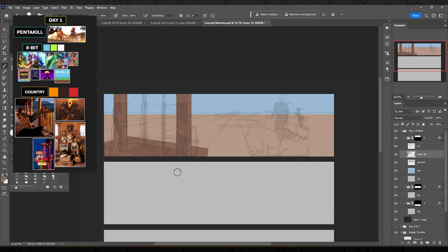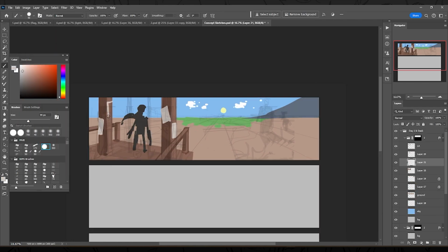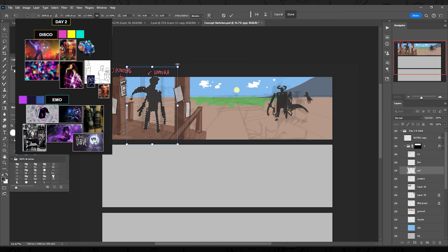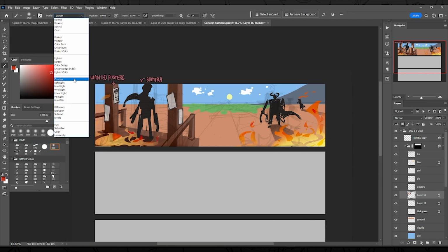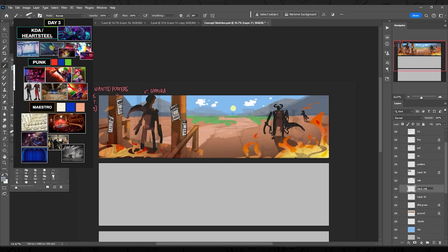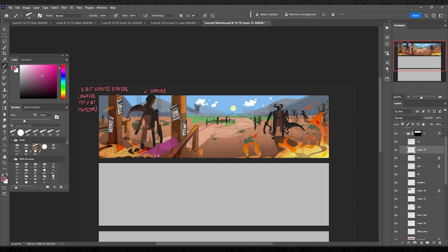And day one was country, 8-bit, arcade, and Pentakill, which is one of their musical groups, if you didn't already know that. Day two was disco, emo, True Damage, and True Damage is the same thing as Pentakill, one of their unique groups. And then day three was maestro, punk, hardstyle, and KDA. And hardstyle, KDA, same thing, one of their sets of unique groups.